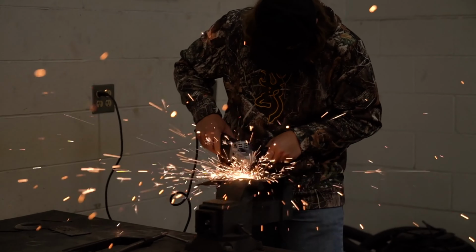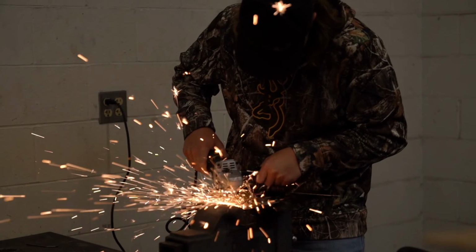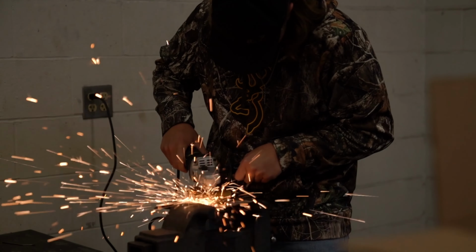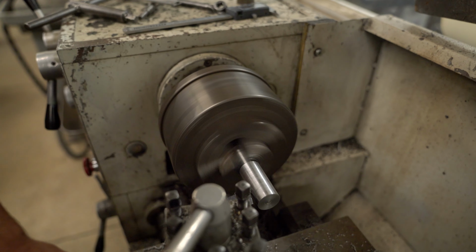Some things I like about this program is freedom to do whatever you want related to sparks, arcs, and anything metal. The best thing I like about this program would probably have to be the freedom of creativity. Being able to let your imagination go wild, whatever you want to make or do or anything. Write it down or just make it.